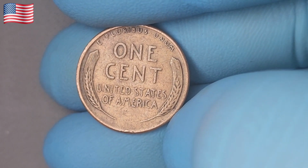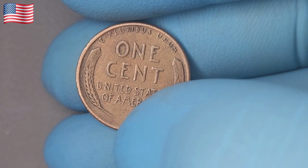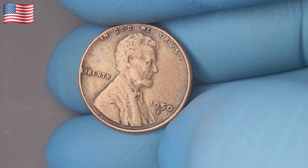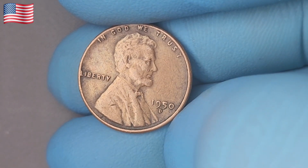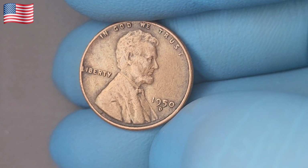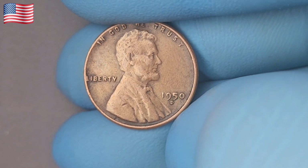Like all Lincoln Wheat cents, the 1950 features Lincoln's profile on the obverse. "In God We Trust" curves across the top, "Liberty" sits to the left, and the year, 1950, appears on the right, with a small D mint mark just beneath it. The reverse shows the classic wheat design, two stalks framing one cent, and United States of America, with E Pluribus Unum sitting above. That's the basic blueprint. But it's what goes wrong with that blueprint that makes things exciting.